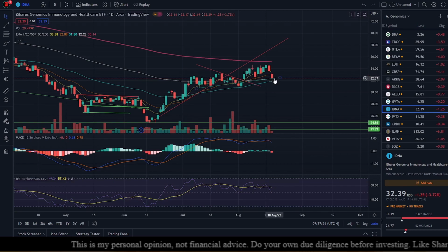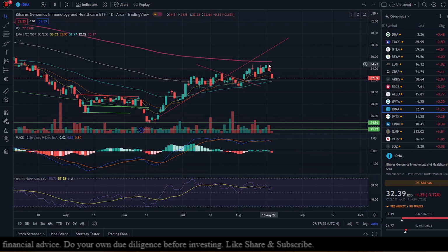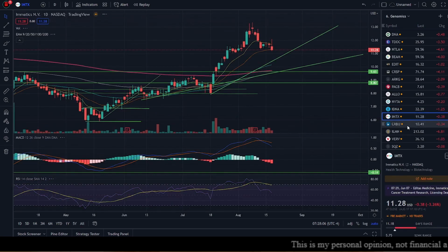I would expect us to bounce off from this, given that we have been dropping for 2 continuous days and it's been a steep drop. So that's most likely to happen, and the 20-day exponential moving average will be a challenge for us, and we may be constrained by that. That's my opinion for IDNA.